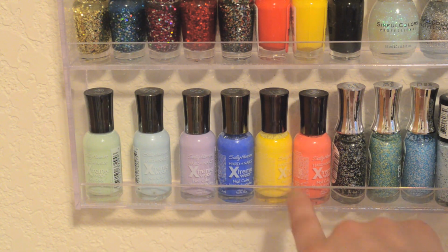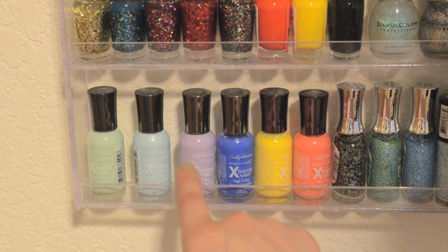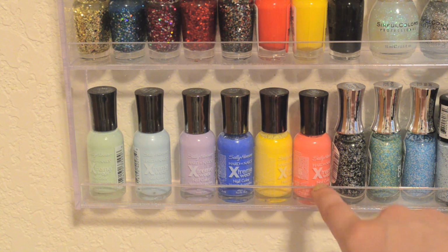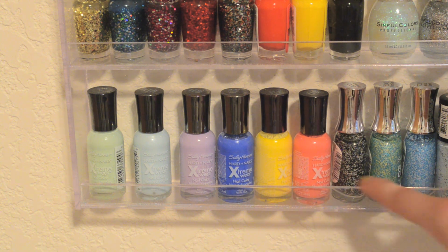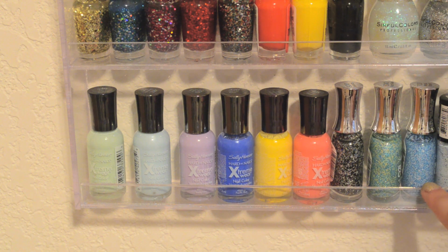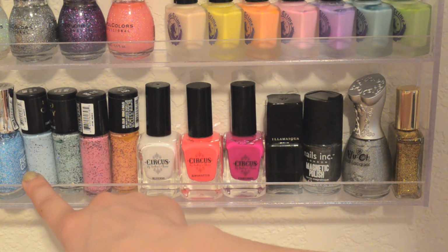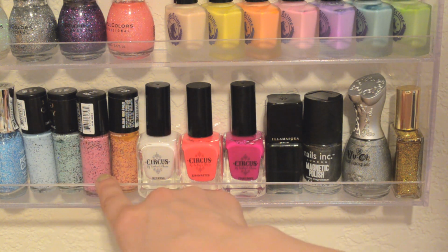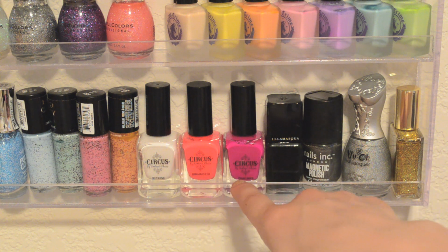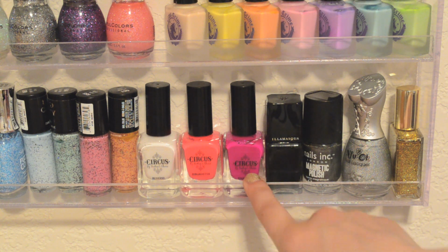Sally Hansen Hard as Nails Extreme, Mint Sorbet, Breezy Blue, Lacy Lilac, Pacific Blue, Mellow Yellow, and Coral Reef. And then these three are the Fuzzy Coats, Tweedy, Fuzzy, and Wool Knot. I have four Hard Candy polishes, Jelly Bean Blue, Gummy Green, Pink Taffy, and Peach Pop. I have three Circus, Fandria's Choice, Reverso, Ringmaster, and Tightrope.